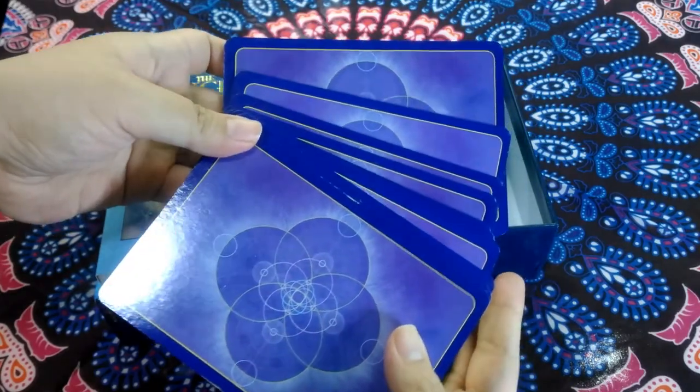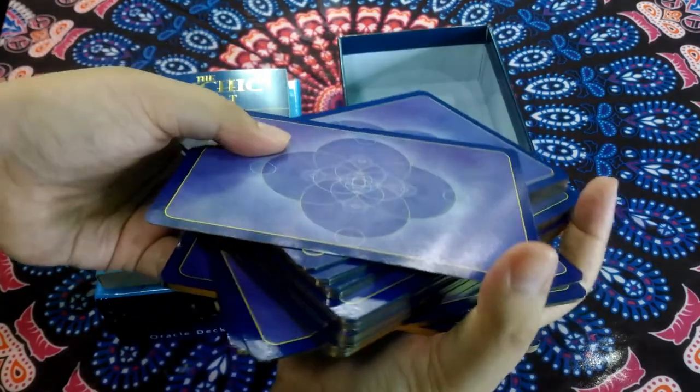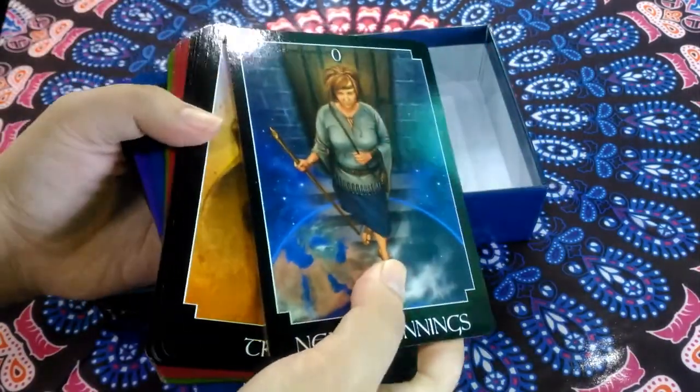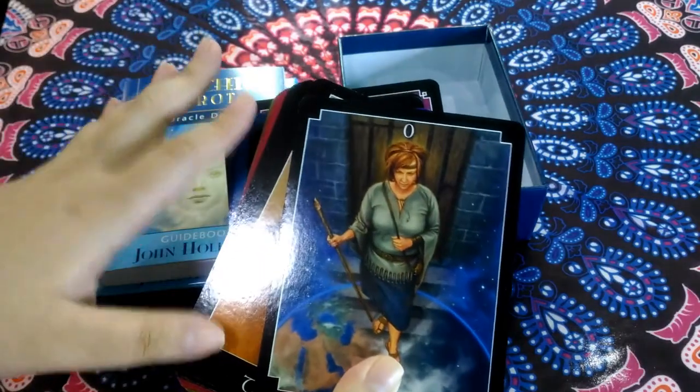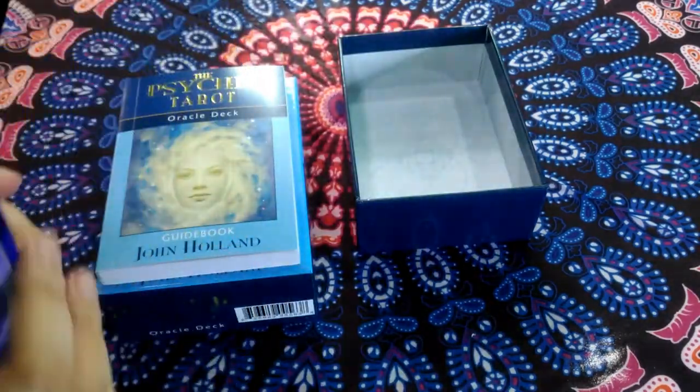I think the designs on the back of the cards are really pretty too. I love the color. The first card that you will see is the number 0, New Beginnings, which is the equivalent of the Fool card in the Rider-Waite-Smith deck.